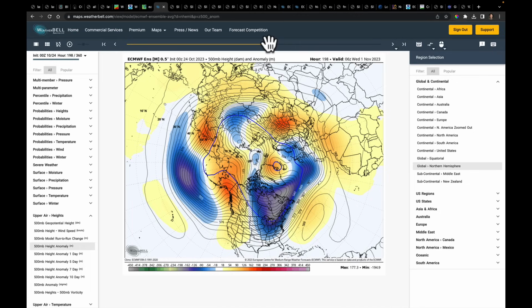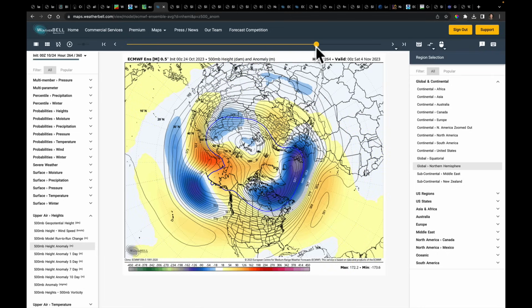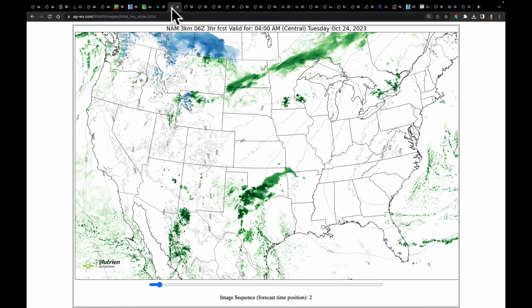So we're going to see, once we get out there to about the 2nd, 3rd, 4th of November, that the week off we're going to get behind this system is going to come right back on with another thing that's going to push into the west coast. And that thing is an extended piece of the jet stream. So we've got all that to still talk about here. Let's go right to our high-res models to see how the beginning of this comes out.